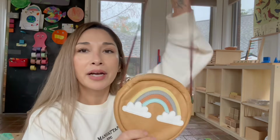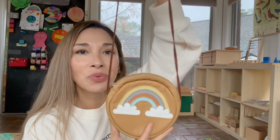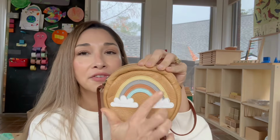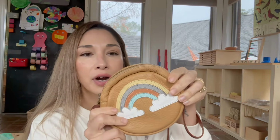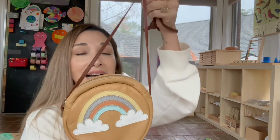The other thing is hair accessories. The other one is, oh, I put it here, a purse. This is one that I picked up on Etsy a couple of years ago, and my daughter still has it, and it is one of her favorites. This one is made of genuine leather, and they have different options of pictures to choose from, but it's a really great size. And like I said, because it's made of leather, it has lasted so long, and I absolutely love this one.